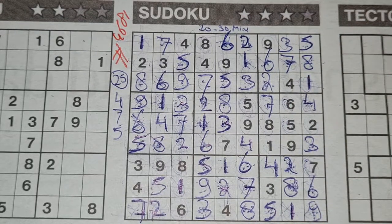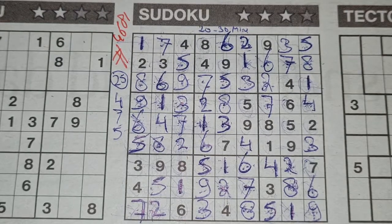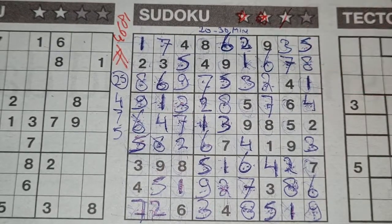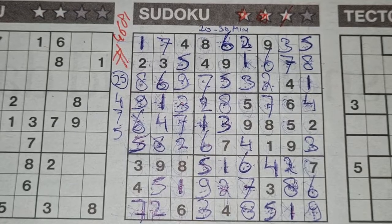Finish in 17 minutes. Well, is this a 3 stars? No. Let me give this a 2 stars because I'm faster than 20 minutes, and for 2 stars I need 15 to 20 minutes. So it's a 2 stars puzzle, and I like this one. Yes, I really do.